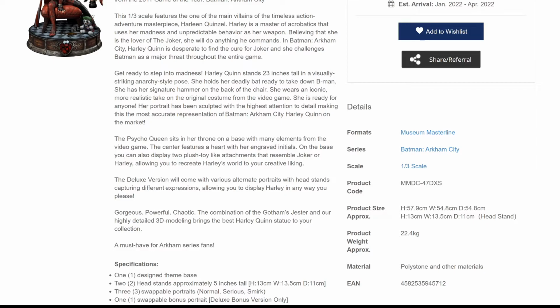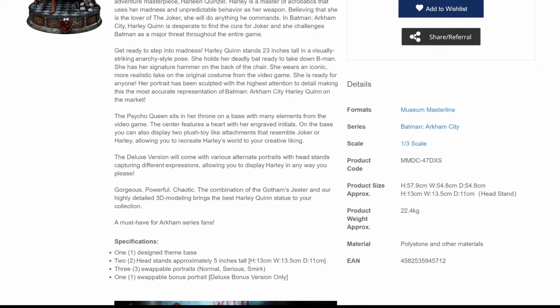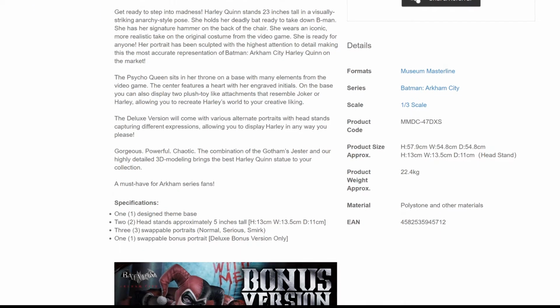The width is 54.8 centimeters. The depth is 54.8 centimeters. The headstand is 13 centimeters in height. The width is 13.5 centimeters, and the depth is 11 centimeters. Approximately is going to weigh 22.4 kilograms, made out of polystone and other materials.